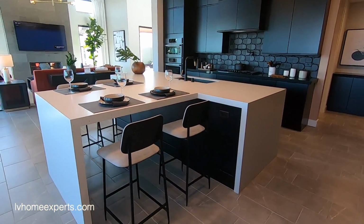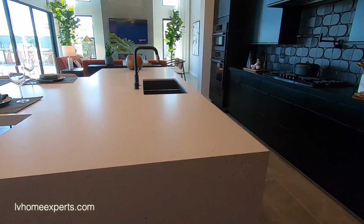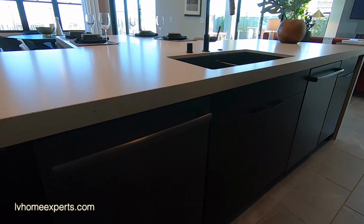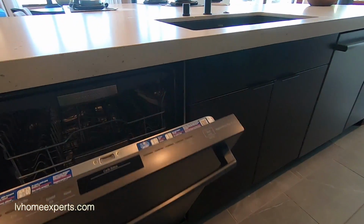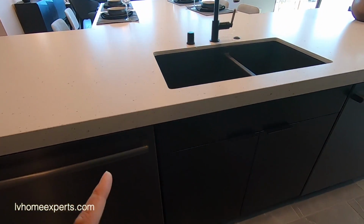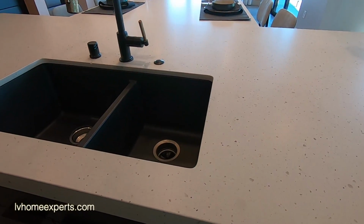So this island right here does come with the island, maybe not these countertops, and also you may not get the waterfall. On this one right here, you have 2 dishwashers, okay? Now, both dishwashers are not included. This brand is not included. I believe it is the Monogram that you get, standard.